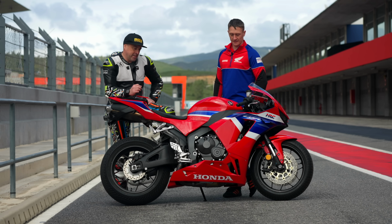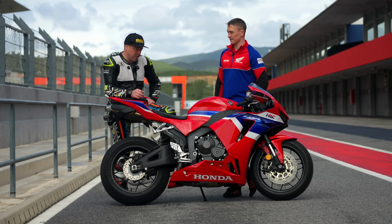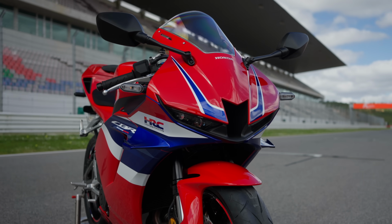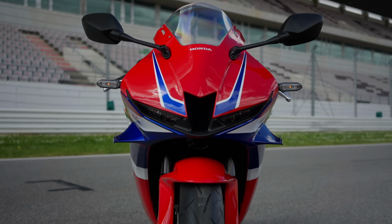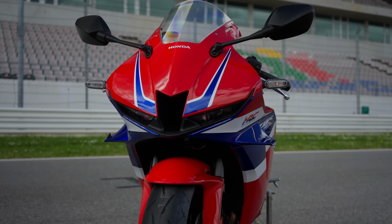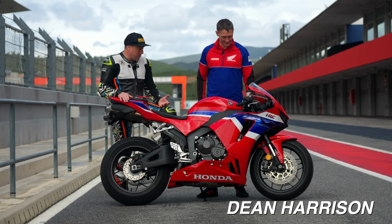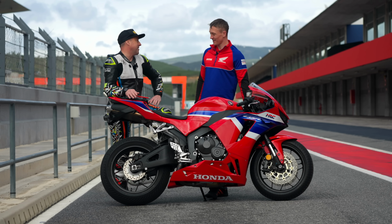Now for me, this is a hugely important bike for 2024 because I've always loved a CBR600, and when they were left in 2017, it was a sad time, but it's back. And although it looks very similar to the old bike, it is different in many ways, and most of that is down to the rider aids and electronics. But no better man to test it than you, Dean. Dean, multiple TT winner, now with Honda, and because we're old friends, you started life racing a CBR600.